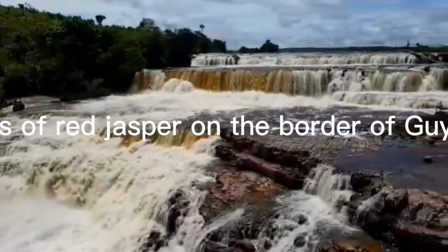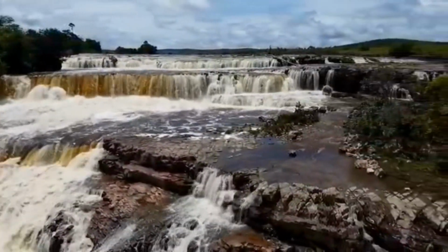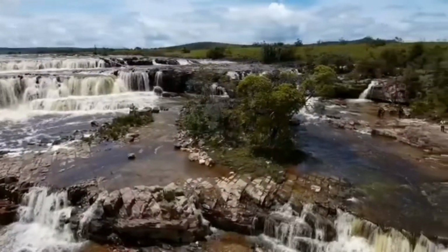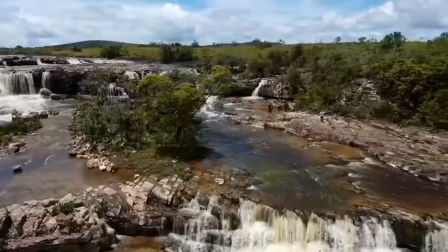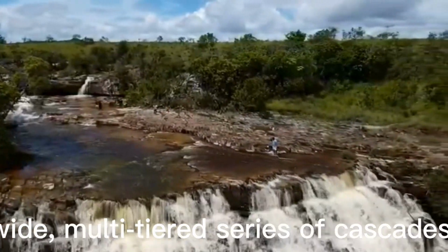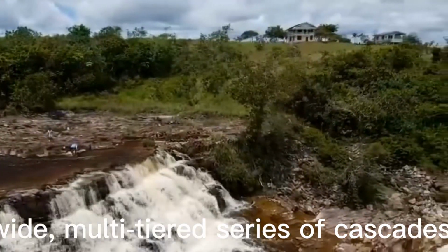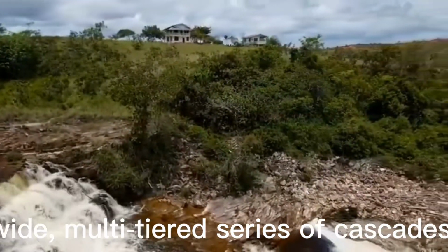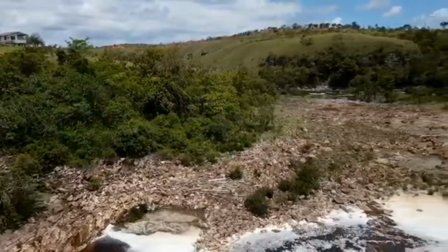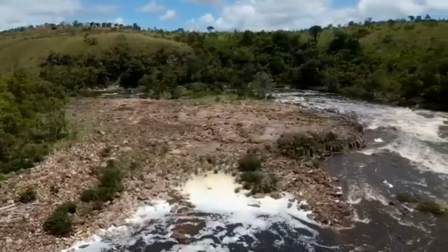The falls lie on the Iring River, a highland river that thunders over steppes and terraces of red jasper on the border of Guyana and Brazil before merging with the Tucutu River and into Brazil to join the Amazon River. The falls are situated amid the rolling, grass-covered hills of the Pacaraima Mountains. Orinduik Falls is a wide, multi-tiered series of cascades, making it an ideal waterfall for swimming. The waterfall is approximately 25 meters tall and more than 150 meters wide.